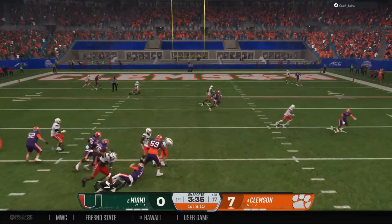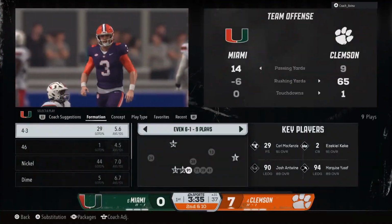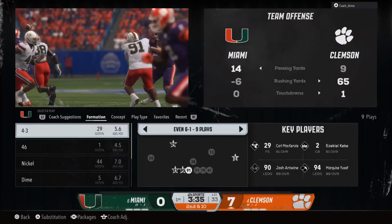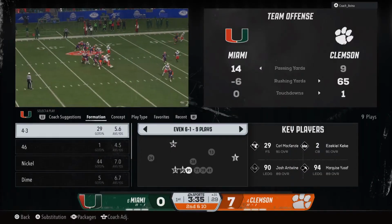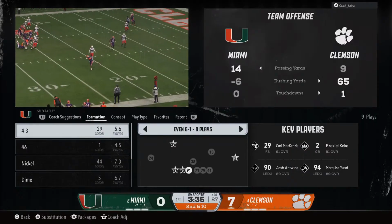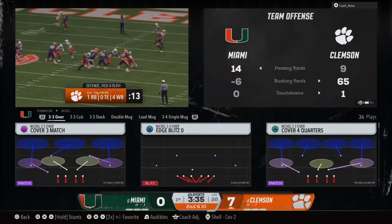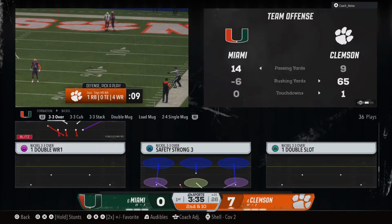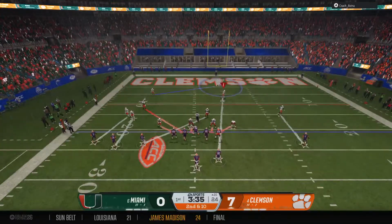On first down, it's play action. Gets the ball off as he's hit, but it's incomplete. Boy, that pass rush got in there in a hurry. Great job by this defense of disrupting the rhythm and timing between the quarterback and the receivers. Second down after the incompletion.